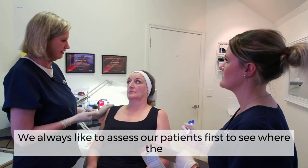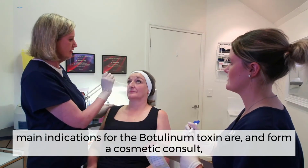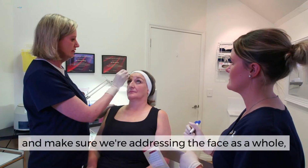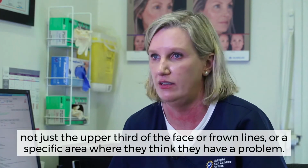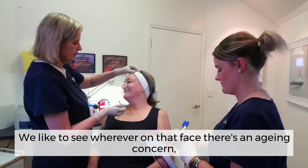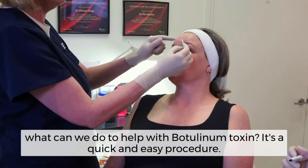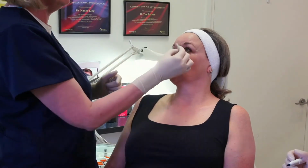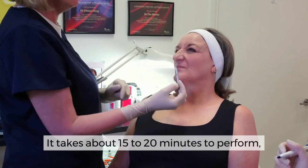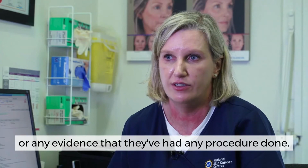We always like to assess our patients first, in the form of a cosmetic consult, to see where the main indications for the botulinum toxin are, and make sure that we're addressing the face as a whole, not just an upper third of face or frown lines or a specific area that they think they've got a problem. We like to see wherever on that face there's an ageing concern, what can we do to help with botulinum toxin. It's a quick and easy procedure. It takes about 15 to 20 minutes to perform, and patients can walk out without any major bruising or any evidence that they've had any procedure done.